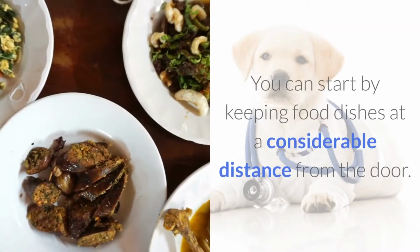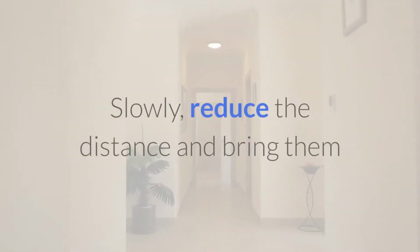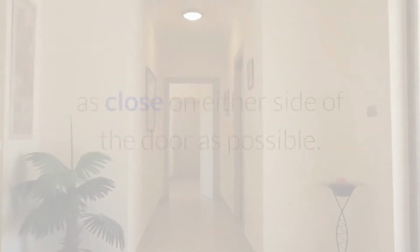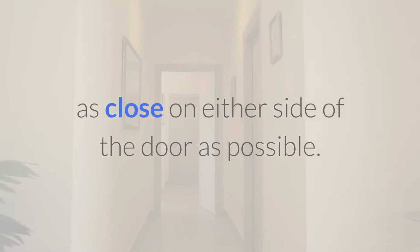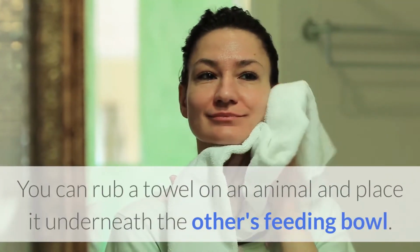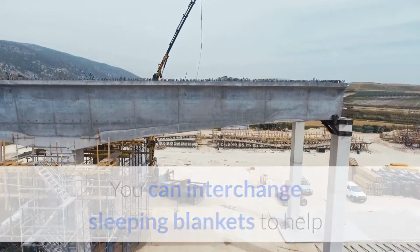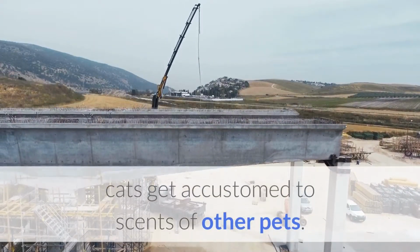You can start by keeping food dishes at a considerable distance from the door. Slowly, reduce the distance and bring them as close on either side of the door as possible. You can rub a towel on an animal and place it underneath the other's feeding bowl. You can interchange sleeping blankets to help cats get accustomed to scents of other pets.